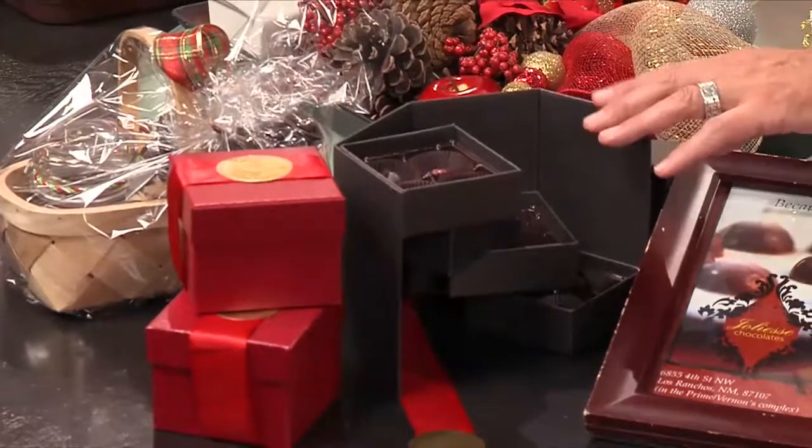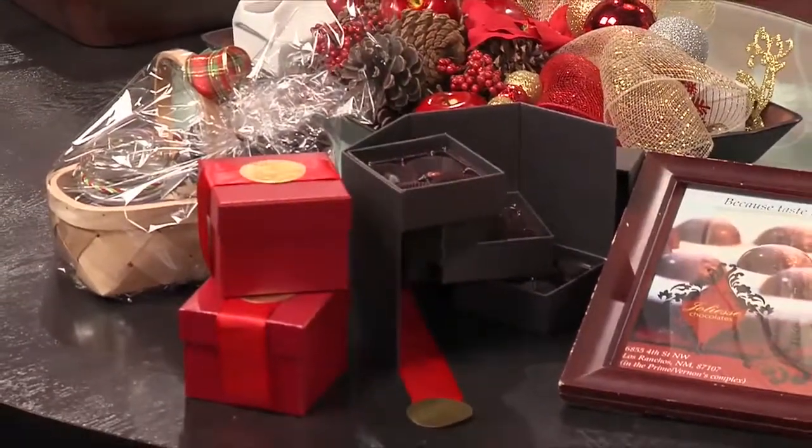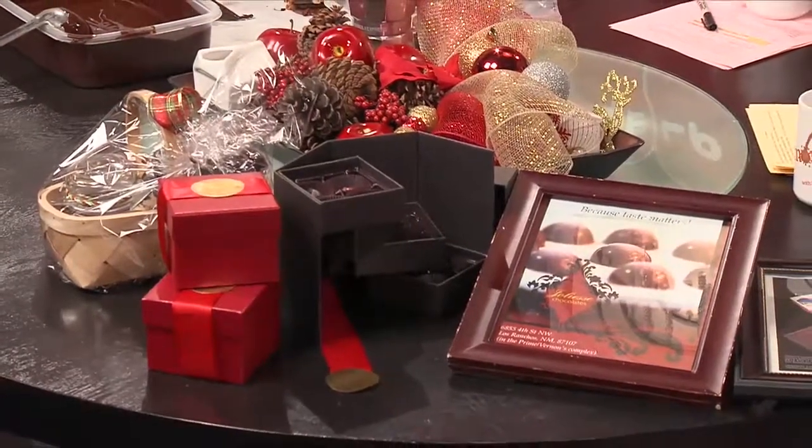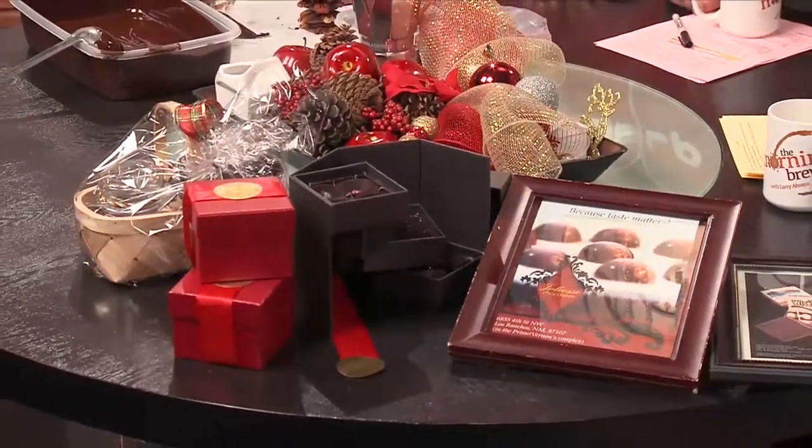Yeah. And then it looks like you have some retail chocolates here too. Yeah, this is some of our retail boxes we have over here, and we've got some of our gift baskets that we're doing. Chocolate-covered candy canes, of course. We've got this one. Nice. It unfolds. Yeah, and then the little 2-piece, that's an 8-piece, and that's wrapped up, shows you what they look like when they're folded up. And we just have fun with it.